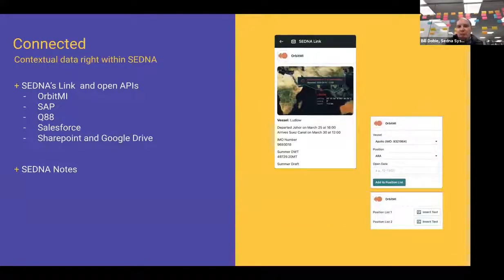In the Orbit sense, SEDNA is an API-based platform that has a number of connections that allow both data streams from systems like Orbit to come in and organize the emails. But simultaneously, we have an application framework, what in software terms is a low-code toolkit, we call it. And a vendor, a partner like Orbit, can actually connect their existing application through our low-code toolkit directly to the message stream itself. So this could appear next to a message that's already organized against the correct voyage.